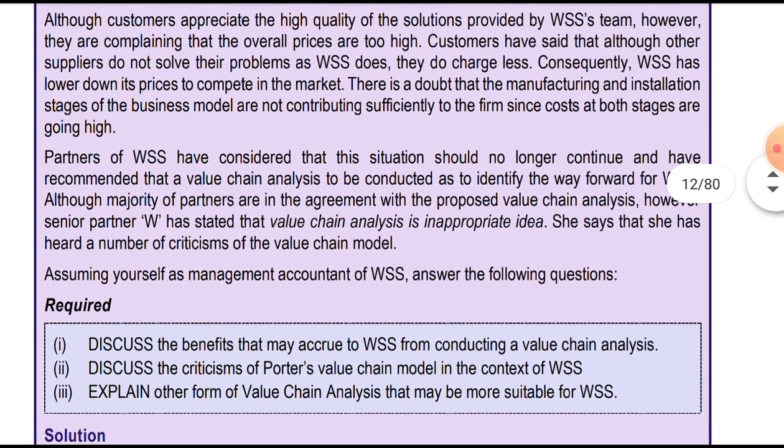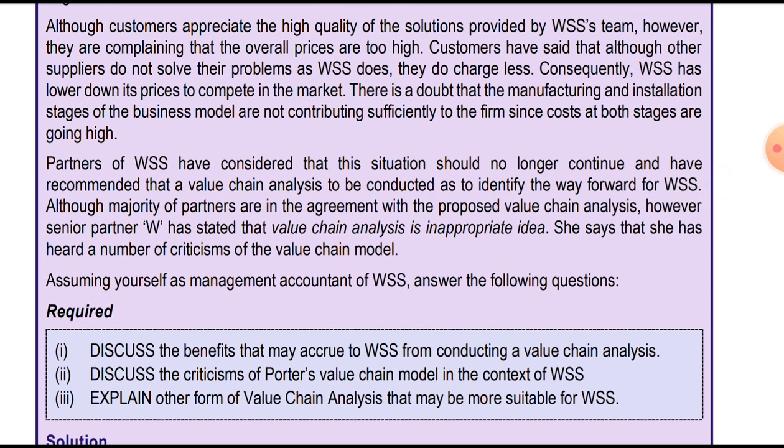The partners of the WSS have considered that this situation should no longer continue, and recommended that a value chain analysis be conducted to identify the way forward for the WSS. So the partners have said to implement the value chain analysis, a concept which helps to identify the non-value added activities so that the company can eliminate them, so that there would be a cost saving.